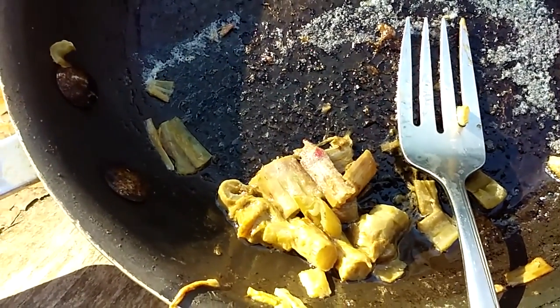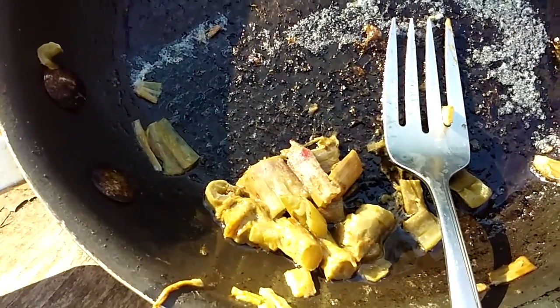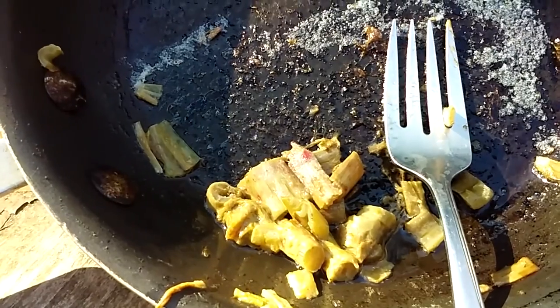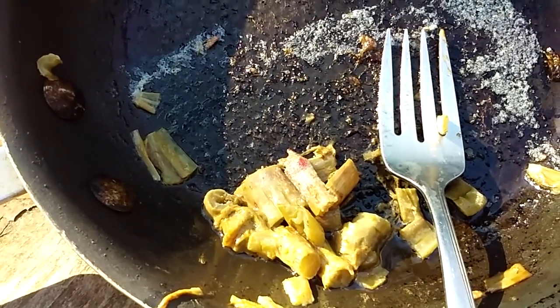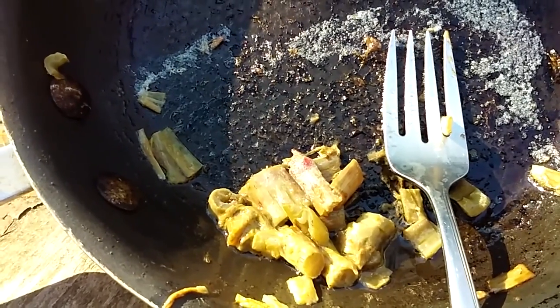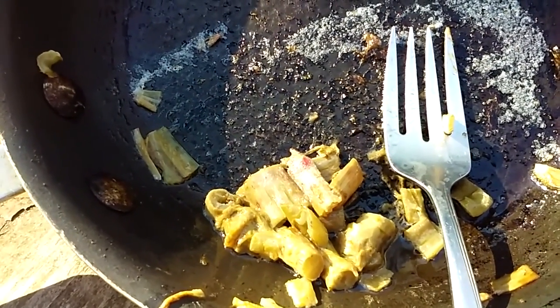Oh, another thing, I don't think I mentioned, when you prepare this, you could take off the skin if you want. The younger ones, you probably don't have to, but I kind of like it with the skin off. So you can peel it first and then cut it up. So that's just a little bit of advice.